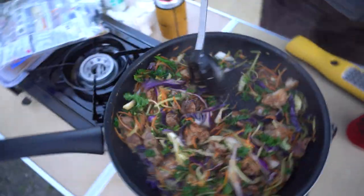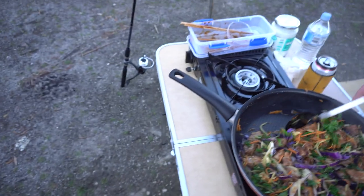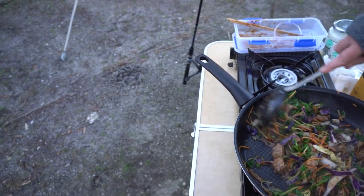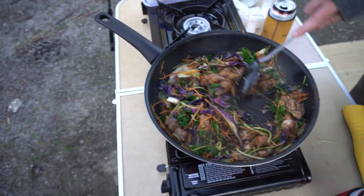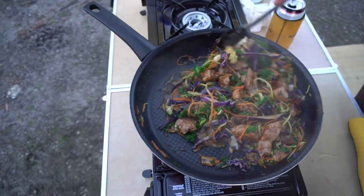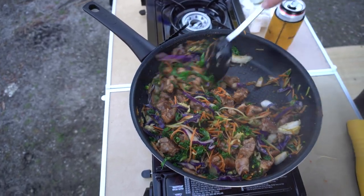So what are you guys doing this weekend? You going away camping? Superfood vegetables. There you go, superfood. It's got to be kale. What are you pointing at? Pointing at your fry pan. The packet says add brown rice. Yeah, well, no. We're not adding brown rice.